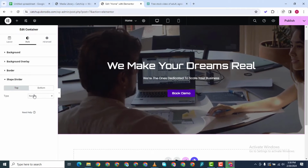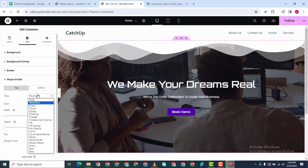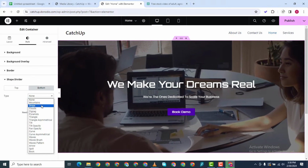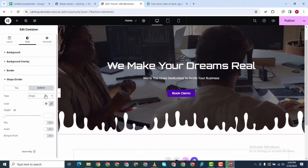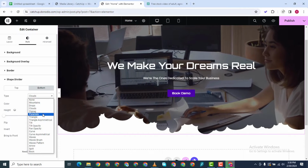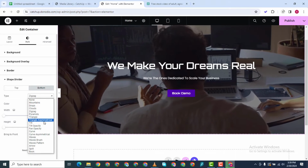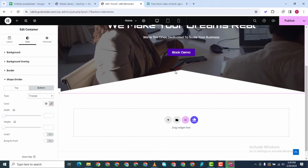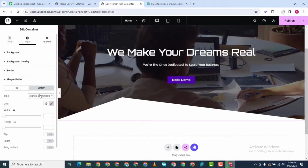You see, you can make this video, the top to be mountains. You see the way it is here, but we are not going to do anything on the top. What we instead want to do is with the bottom. And let's say we can make this drop. You see the way it is here. It gives some funness to the background. We can make this cloud. We can make it zigzag. We can make it triangle. Yes, I think this is a bit better. This is better.